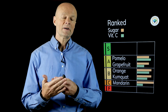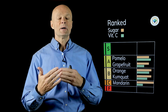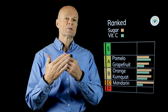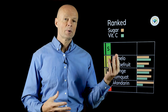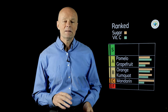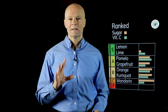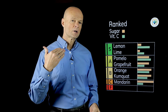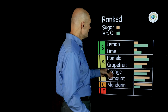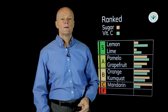And again, I couldn't find any reliable data on the sugar for the pomelo, but because they're very similar, I'm going to assume it's the same. And the pomelo has a good bit more of the vitamin C. And in the superior category, I'm going to put lime and lemon because they are so much lower in sugar and they still have a very good amount of vitamin C.